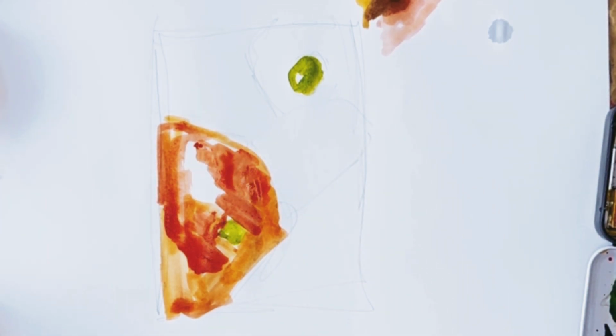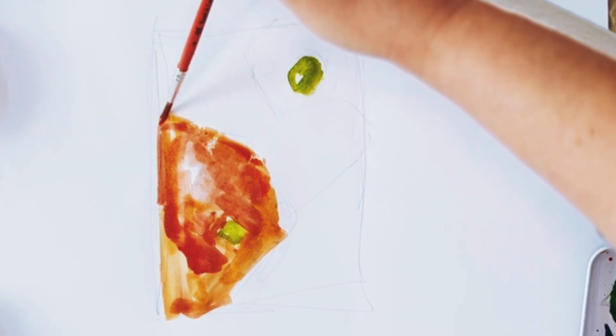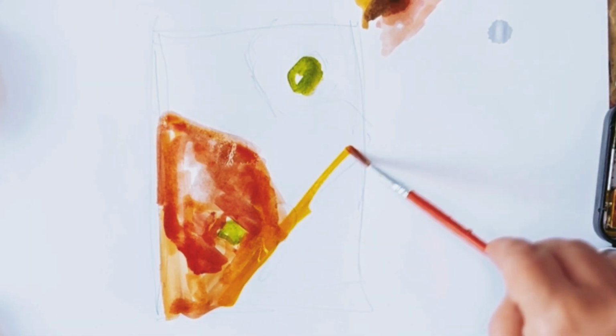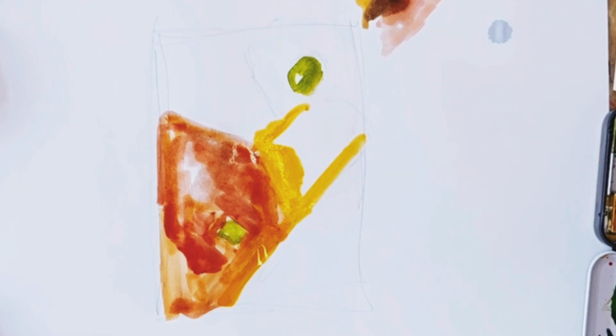Now, if this was watercolor paper, I'd be getting some better tonal results. But I'm really conscious of not making this seem out of reach, because you don't need much to just start experimenting with creative play. So it's very big for me to make sure that it's not all about having the finest and the best.